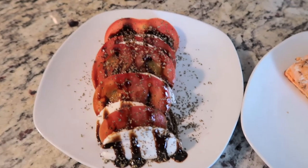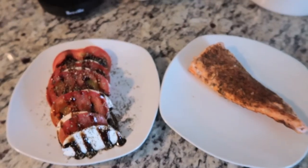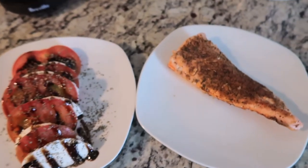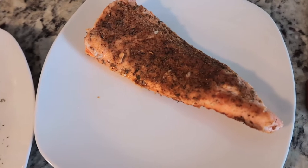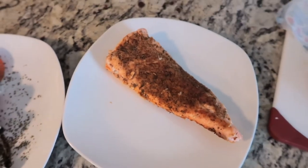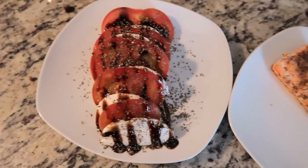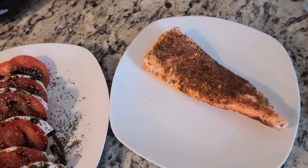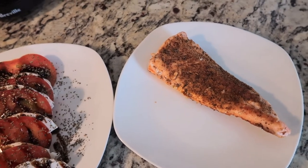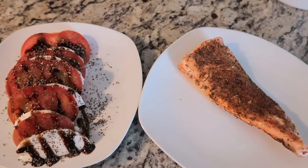All right, here's my caprese salad, all finished, and my salmon. Looks like a weird lunch, but it'll be good. The salmon is actually so cold because I kind of like it that way left over, especially if it's with something else that's cold, like a caprese salad. Sometimes I just put it in a salad and I like it that way, but don't have any salad today, so we'll make do with what we have.